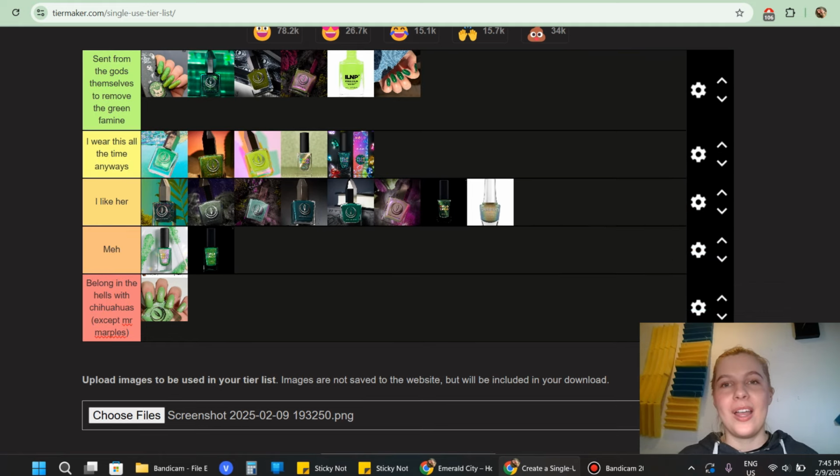And this is it, you guys. These are all of my green nail polishes that I have ever owned in a tier list. Let me know in the comments if you agree with my picks and choices, or would you put them differently? And let me know how differently you would put them in.